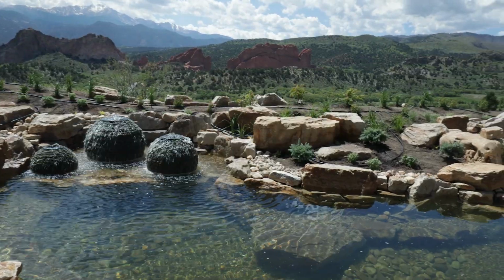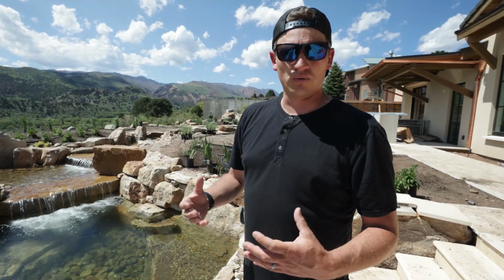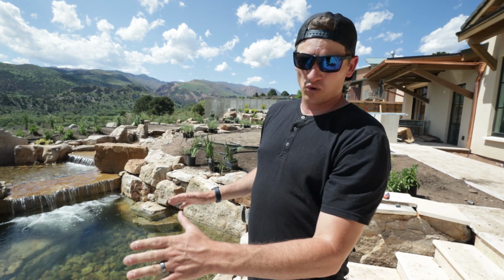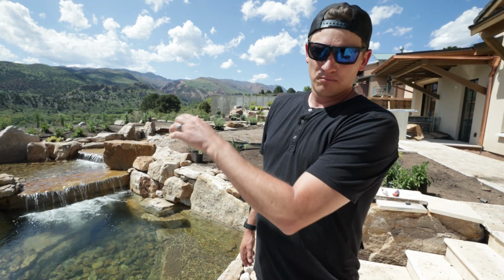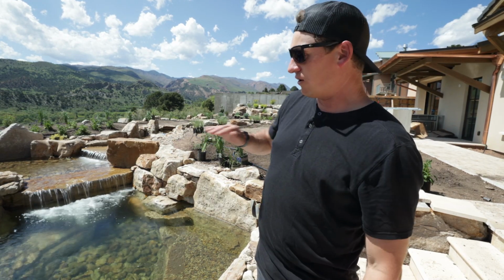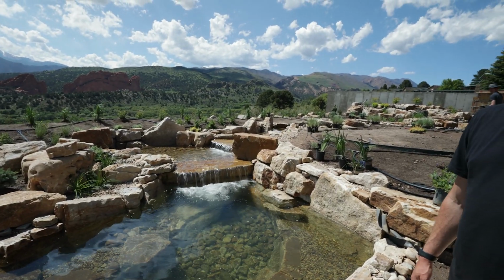The thing I get asked a lot is how many gallons per hour do I need to get that sheet effect look for the waterfalls? A good general rule to get that sheet effect of the waterfall that you see here would be, I would say, if you just wanted some quick back-of-the-napkin math, stick with about 500 gallons per hour per inch of sheet that you're going with. And that's going to give you that good flow going over and get that glass effect that you see there. But there are so many variables that go into it too.